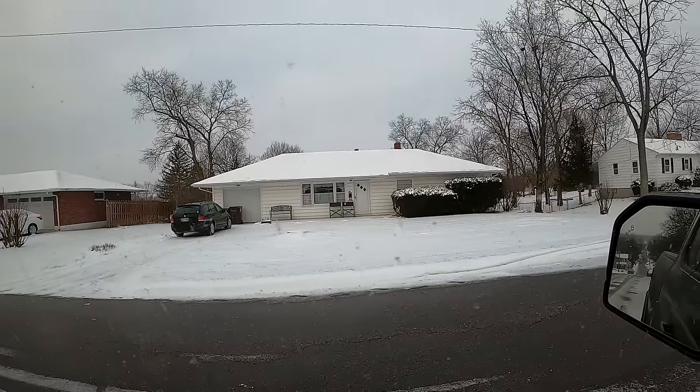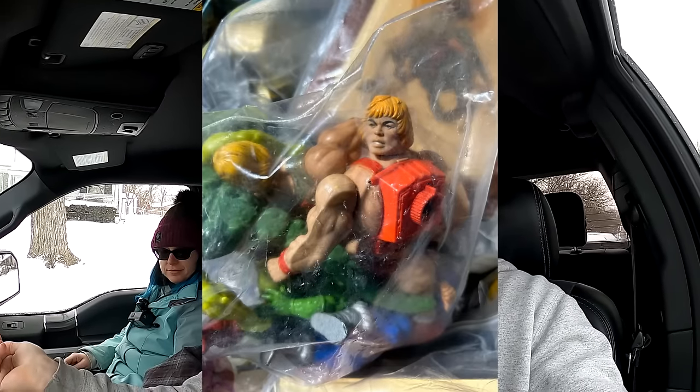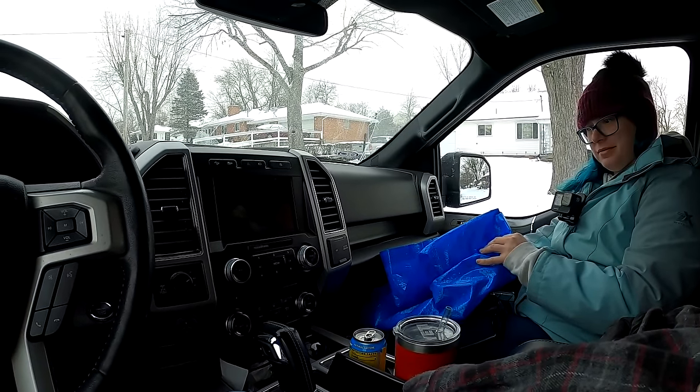We are outside an estate sale right now. We're the first people here. The ad had some pretty cool pictures, including kind of an offshot of some vintage He-Man stuff. No clue if we'll actually get that, but we're definitely putting our best foot forward on trying to get that. So guys, we got the IKEA bags. I know you guys love those.